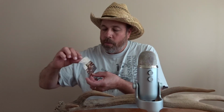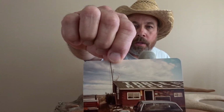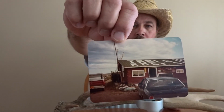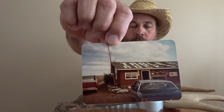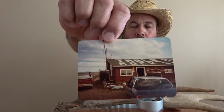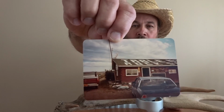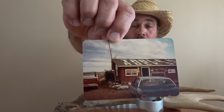And a couple things I want to show you here out there in Wyoming. Right below my finger there's a set of antlers. Now, this store was a rock store, and that guy had all kinds of rocks. And on his roof below my finger is a nice set of elk antlers.